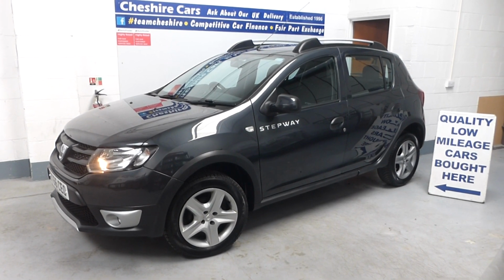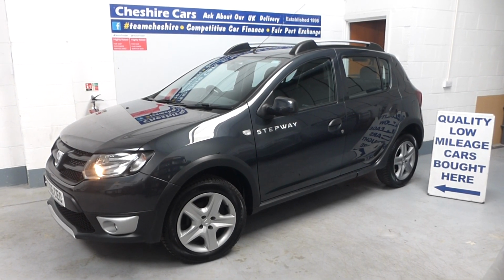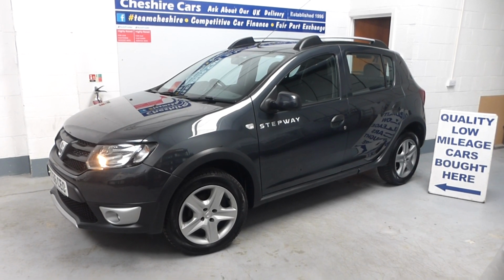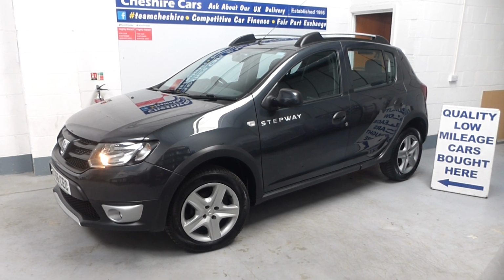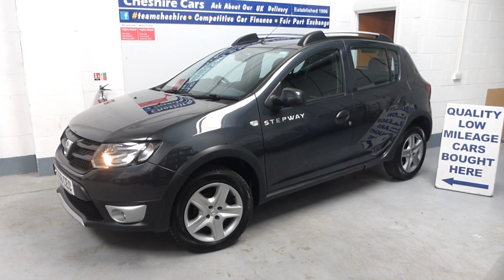This is our 2016, 66 plate Dacia Stepway, and it's the compact SUV. As you can see, it's a 1.5 diesel, which I think benefits the next owner. It's just had 2 owners since new.